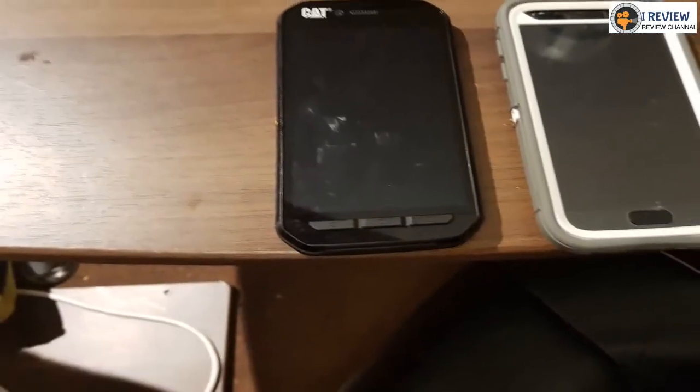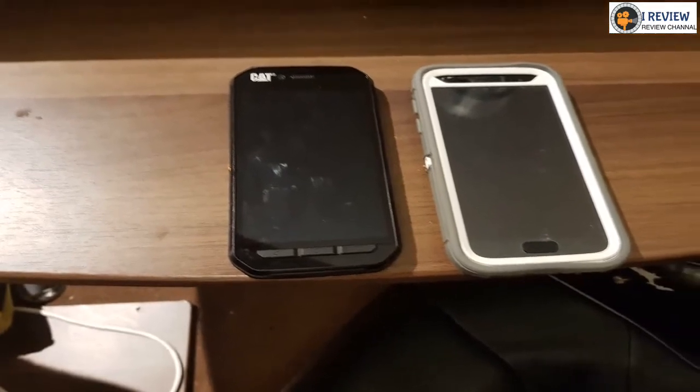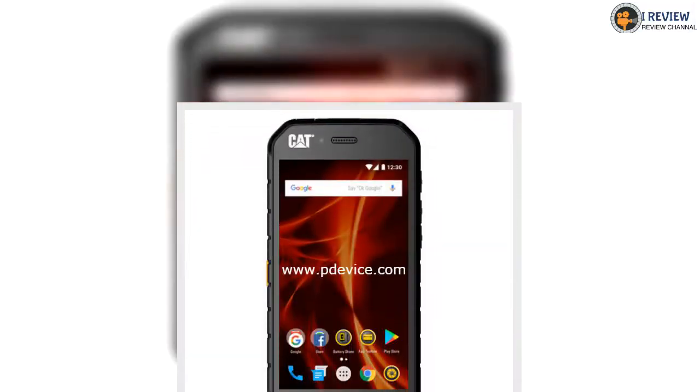It is a ruggedized phone with a 5-inch display, and while it is both bigger and heavier than a standard smartphone with a similar screen size, it's likely to be far more resistant all round and, more importantly perhaps, won't require a separate case to protect it.